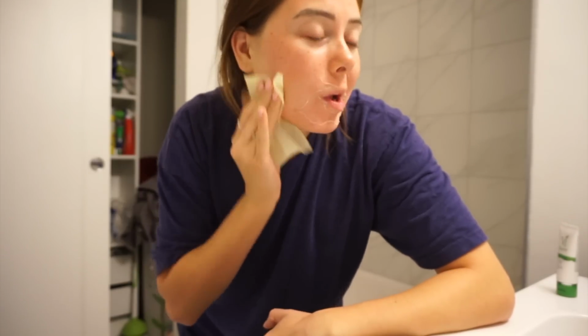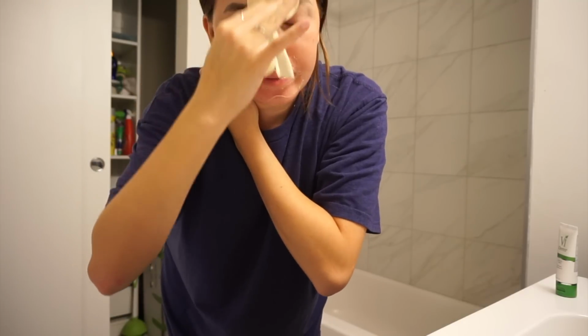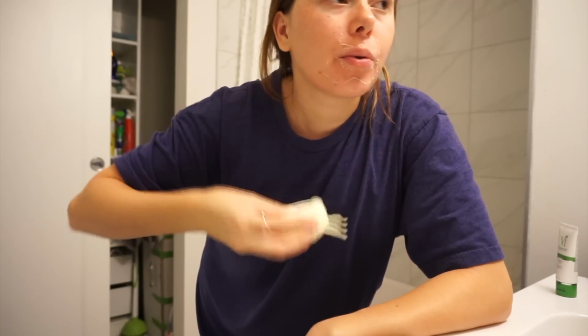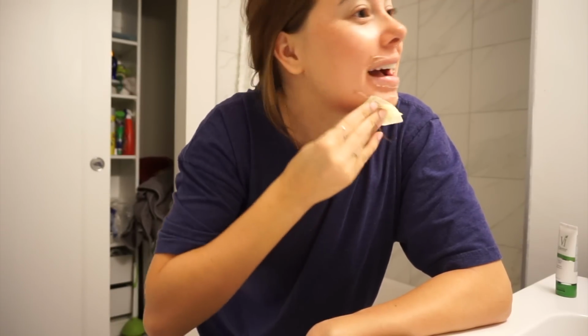So I'm gonna go ahead and it says to kind of rub vigorously. This part does burn, so especially when I do this area, it burns a lot. So I'm just rubbing around it as best as I can. I wonder if I'm gonna be super pale after this. It's probably gonna take away any color I had on my face. I should probably buy a new foundation.